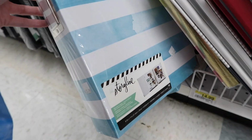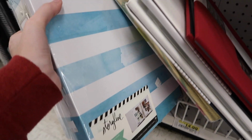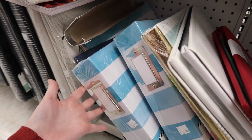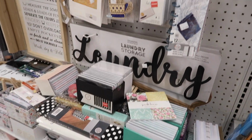So let's pull out some of these and see what they are. This is the Storyline. $38 seems a bit much, to be honest. I don't know what the actual price of those used to be, but they all say $38, so maybe they're just not stocking them anymore, but they're here. I haven't seen them at mine, but then again, maybe I'm not looking hard enough.